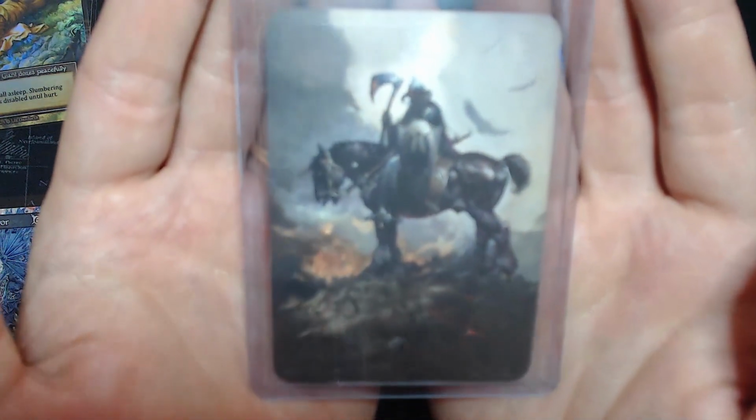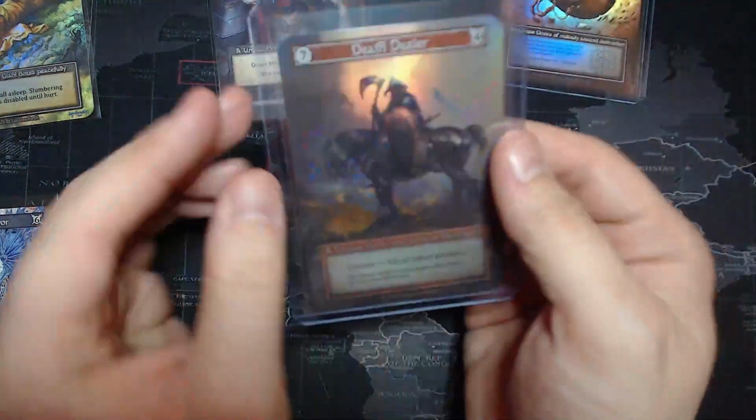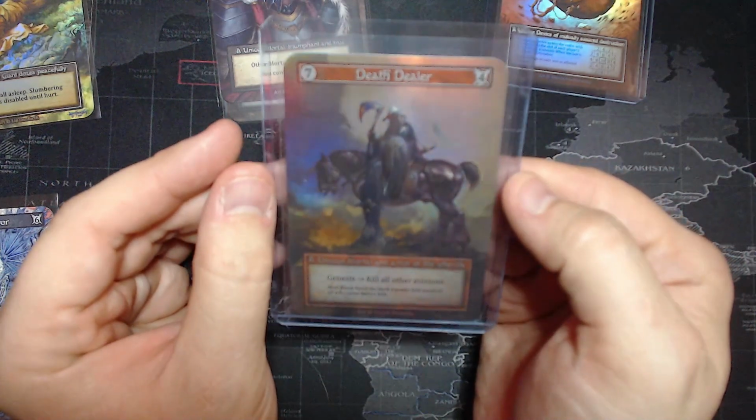I'm so glad this made the entire box. Love Frank Frazetta's art. Extremely happy with this pull. Tremendous.